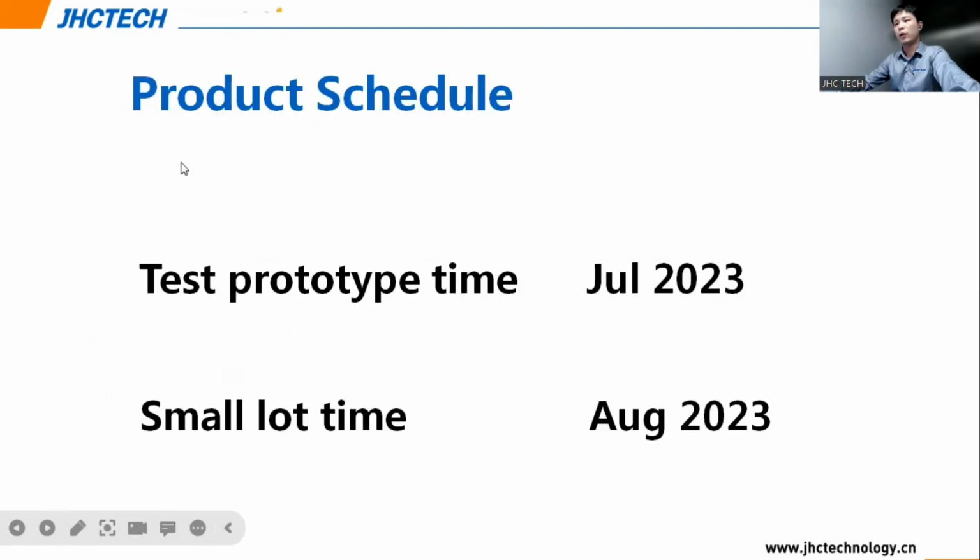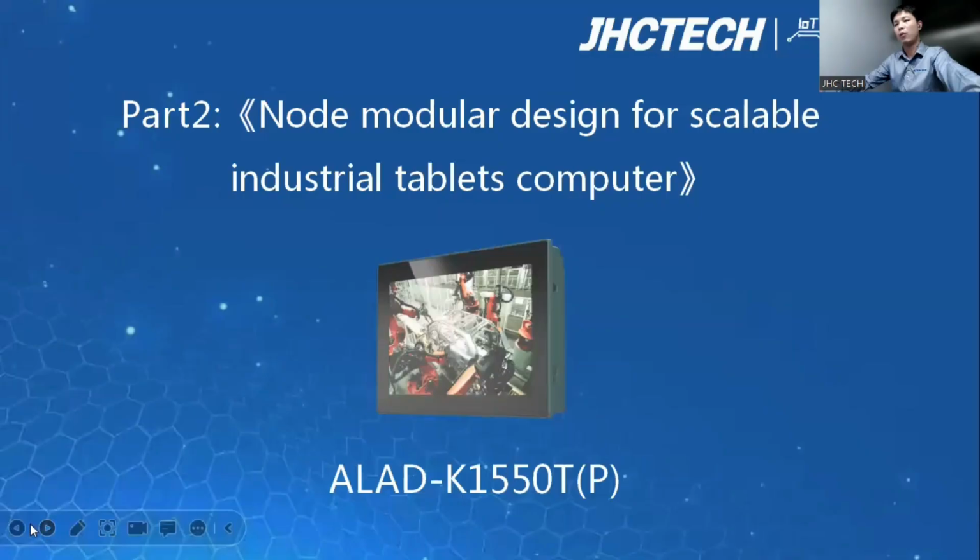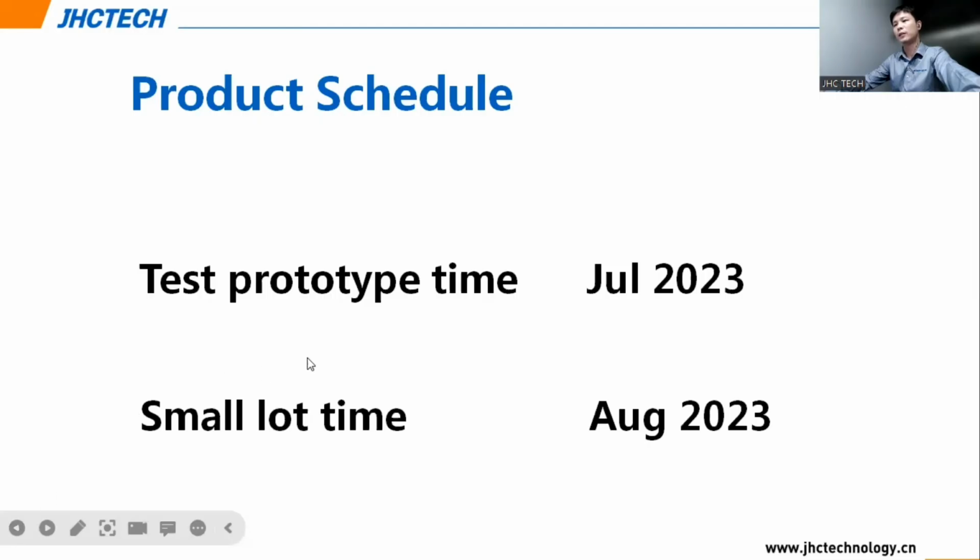Okay, here is the product schedule now. Our product is under small lot production now, so you can order it according to your requirements. Okay, that's all for my sharing of our domestic product.